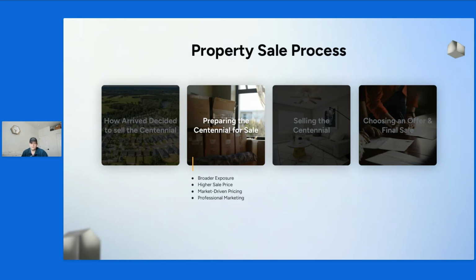Preparing for sale. Coming off the summer months in September, you're usually close to the peak price for the year. You are a little bit past the peak demand season, but prices are still pretty high. So we saw an opportunity to tactically sell this one. And I'll just keep the word tactically in mind; that's going to come up again in a few slides. It was just a good time to sell it.